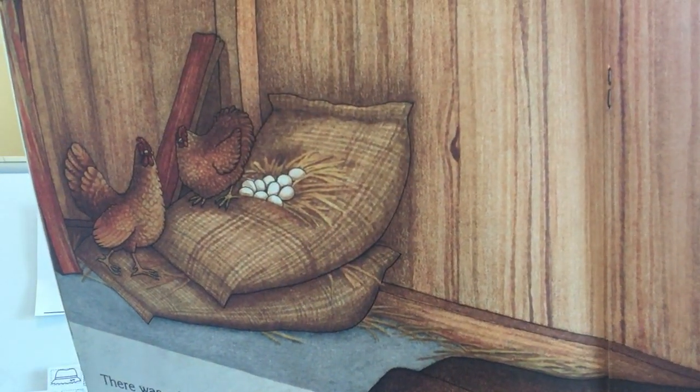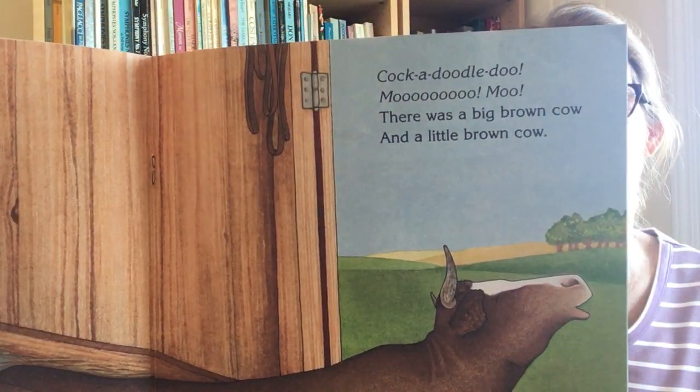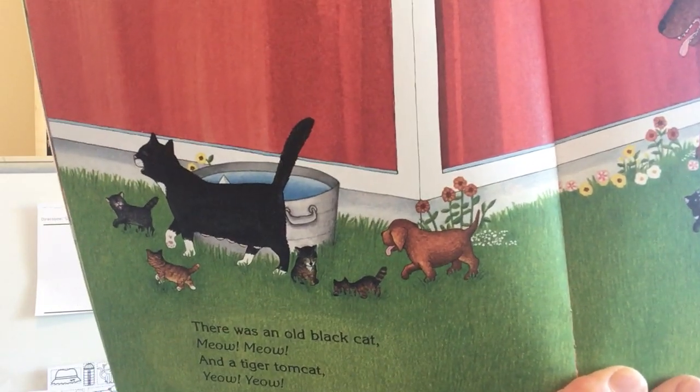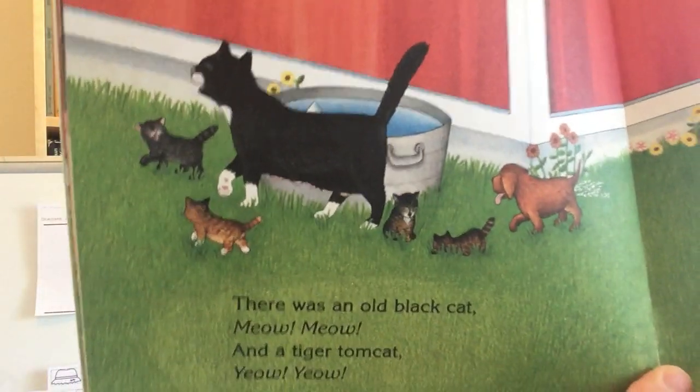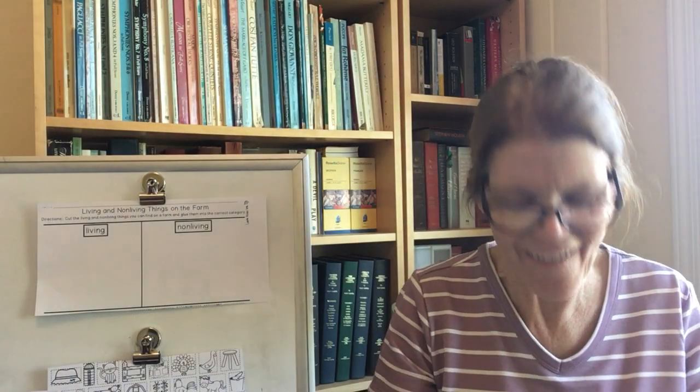There's the rooster and the hen. Cock-a-doodle-doo! Moo! Moo! There was a big brown cow and a little brown cow. Do you remember how in Hattie and the Fox, the cow went moo, and scared away the fox. I love that. There was an old black cat, meow, meow, and a tiger tomcat, meow, meow. There was a big red dog, bow wow, with some little puppies, all round and warm. Do you see the cat walking with the puppies? Look over here. Then you can see the puppy walking with the kittens. That's funny.